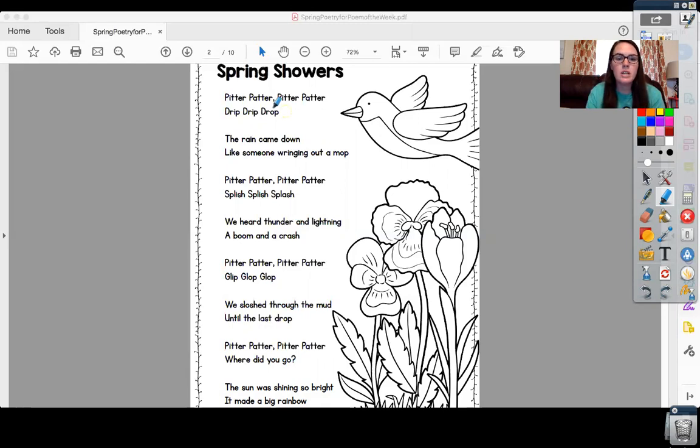So let's look. We'll start with the title, Spring Showers. Pitter patter, drip, drip, drop. Okay, let's look at these words, guys. Pitter patter, that helps us hear the rain as it's dropping on the house or on the windowsill. And drip, drip, drop, those words definitely help us picture that water falling down. So these are all onomatopoeia words.